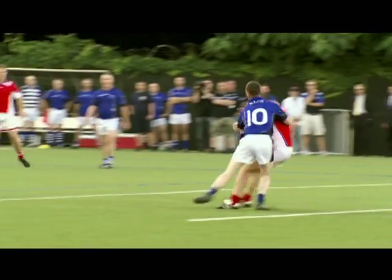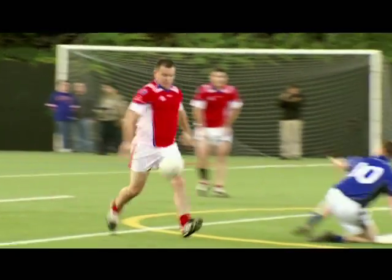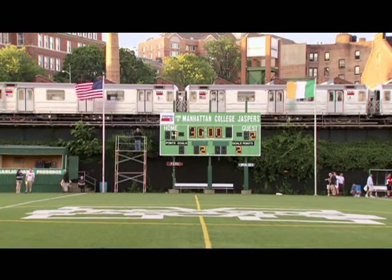It's very action-packed, 15 players on each team. They're allowed to hit each other, not tackle each other. The hits are pretty good. The idea is the uprights is maybe a bit of an easier goal to get. Absolutely. Because there's no goalie up there. Absolutely. And it's worth more down below, 3 points.